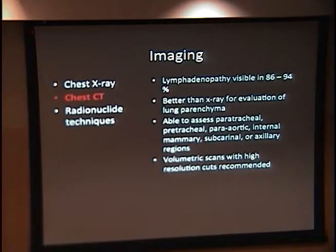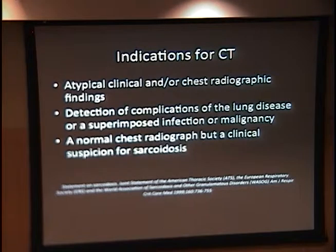Chest CT is a better, though far, far more expensive way of evaluating the lungs for sarcoidosis complications. And lymphadenopathy is visible in 86 to 94%. It's also better than the chest X-ray for evaluation of the lung parenchyma, most likely because it is a better way to assess the mediastinum and the axillary regions. Speaking to the pulmonologists, they recommend for evaluation volumetric scans, which are today's spiral scans with high resolution cuts, so two different sequences, to look at the mediastinum and the lymph nodes and the pulmonary hilum, and then also look at the interstitium, the lung parenchyma.